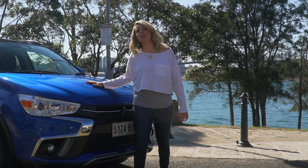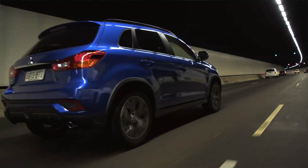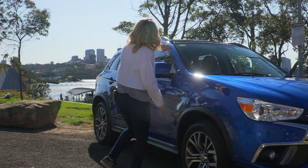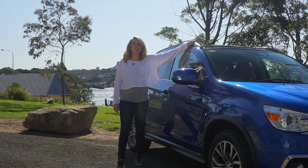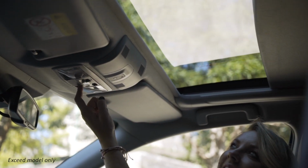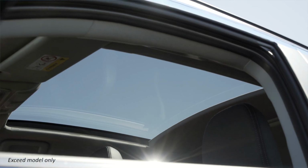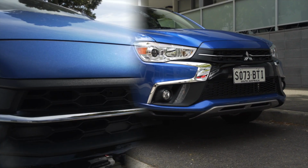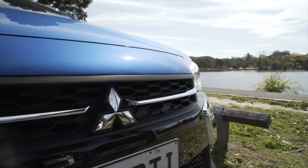She's a chunky car, but that gives her a presence on the road that other cars this size really don't have. If you come over here, have a look at her sweeping roof line. She has a panoramic glass roof, so even when she's standing still, it feels like she's moving. I love it. The front end design has a strong square look based off Mitsubishi's dynamic shield design.